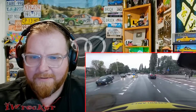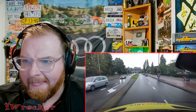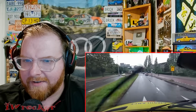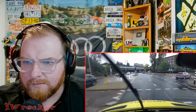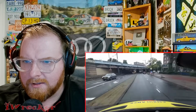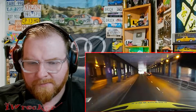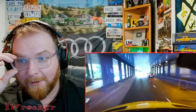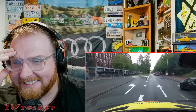I don't know, I feel like you have more breathing room, right? As a pedestrian, and it just looks a lot safer. Very interesting to see. Oh, you hear that echo? That's crazy.